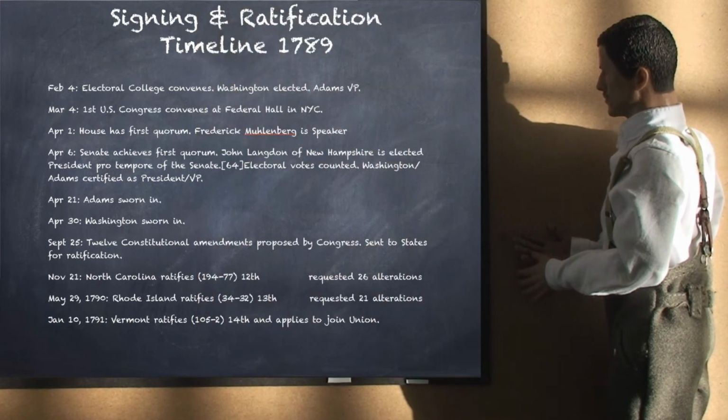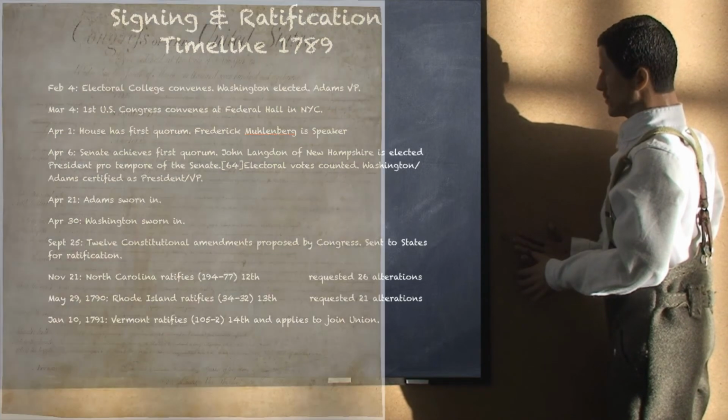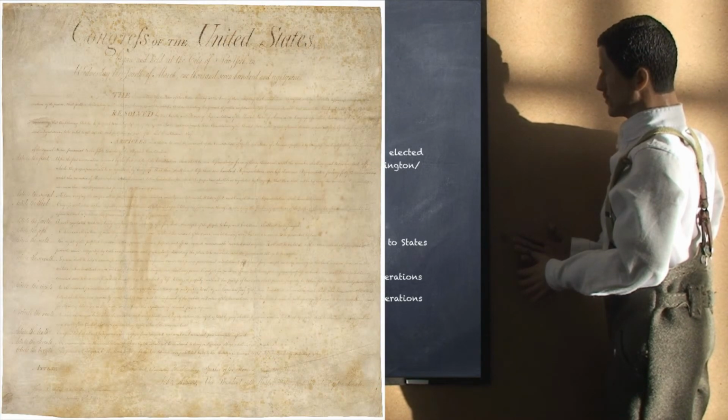And so just continue on. A couple of more states ratified. November 21st, North Carolina ratifies. And they requested alterations also. And on May 29th, finally, in the next year, this is 1790, Rhode Island finally ratifies, becomes the 13th state to ratify. And so it took a long time. But let me just go back to September 25th, the 12 constitutional amendments. That became, well, here they are here. They wrote up these 12 amendments, and that's what we're going to talk about next here, the first proposed 12 amendments to the Constitution.